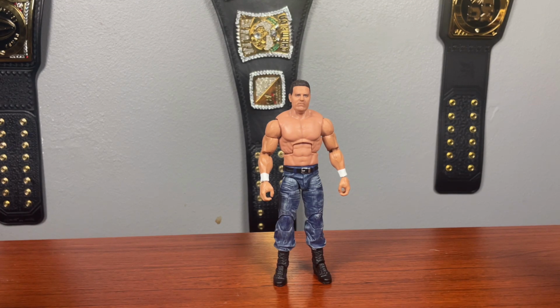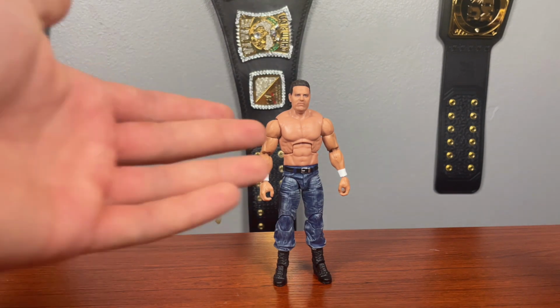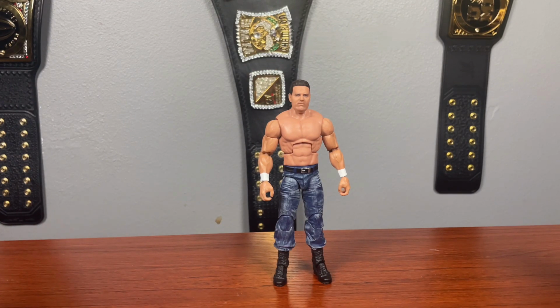I think that you could even take these pants and make them into like a Dean Ambrose or like a John Moxley in Mattel form. Or even put a shirt over this torso, put a John Moxley head on and make a Mattel John Moxley. There's just so many different things you could make with this figure. And I think so many people are going to be buying this figure for that reason. Maybe buying one for their collection for the British Bulldog and one for customs.